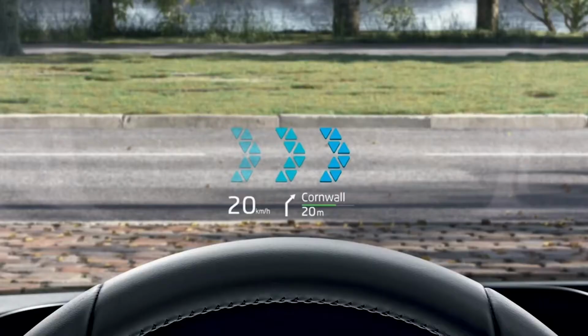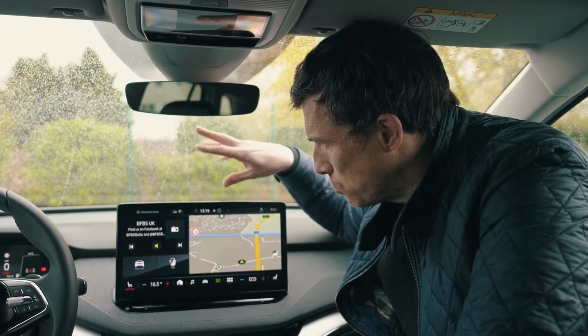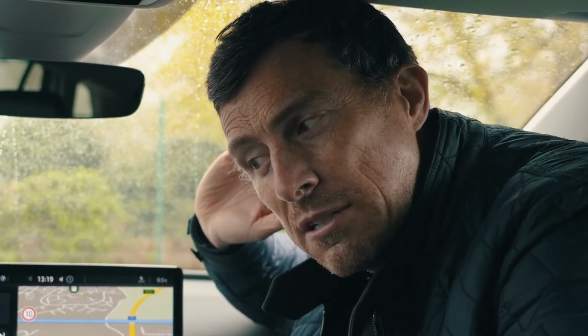You can get the Enyaq with augmented reality satellite navigation, so it uses a live feed of the road ahead and superimposes directions over it. Yeah, they totally copied Mercedes-Benz with that idea, but still nice.